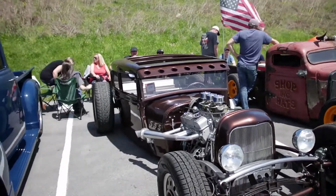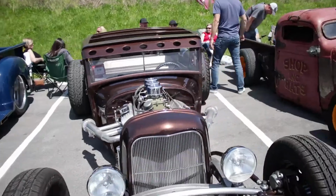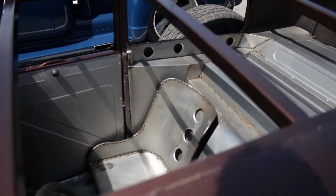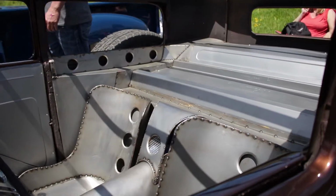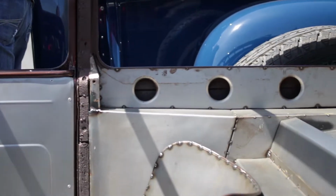This is kind of an interesting approach. This is really cool. They built it like a rat rod, but then painted it really, really nice. This is kind of the route that I think I would want to take if I was to build a car like this. Really, really cool fabricated interior, just a bunch of tack welded metal for the seats. Same deal around the gauges and everything on the dash, all the tack welded metal. Looks really nice, and this has gussets back here.